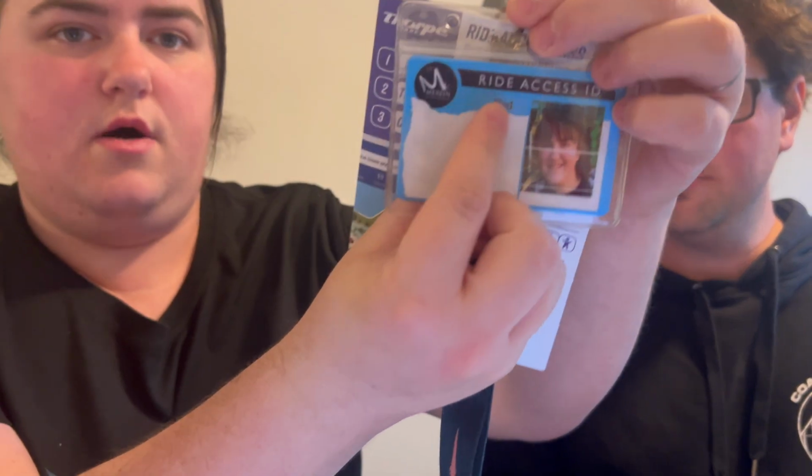On that it will say red or yellow. So here at the top it will say red or yellow. The colours mean different things. Yellow is basically standard. It means that you have some struggles, but you do not require a carer, you do not require assistance. You just need to get on the ride and off quickly, basically. You need a quicker queue, essentially.